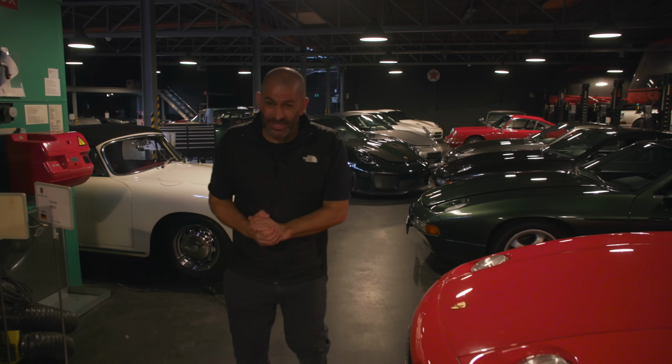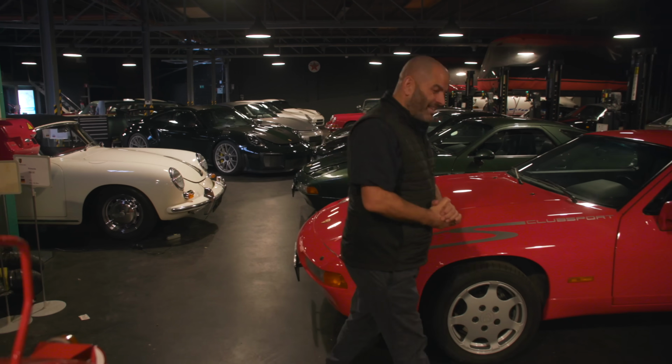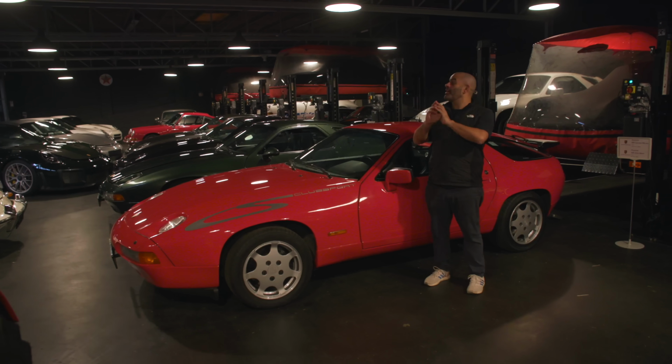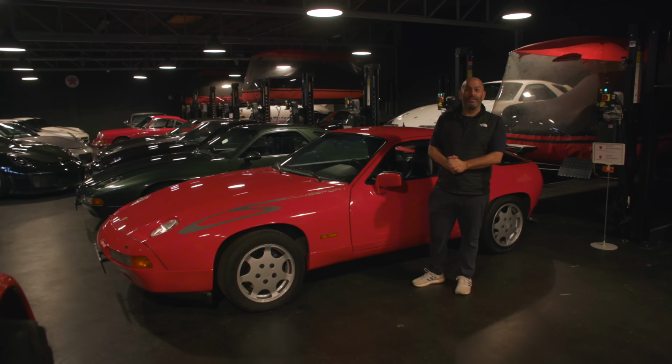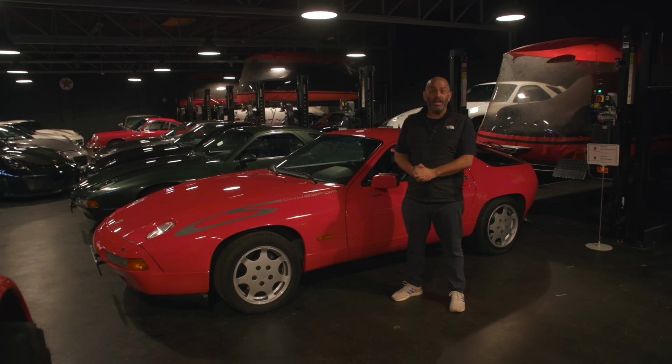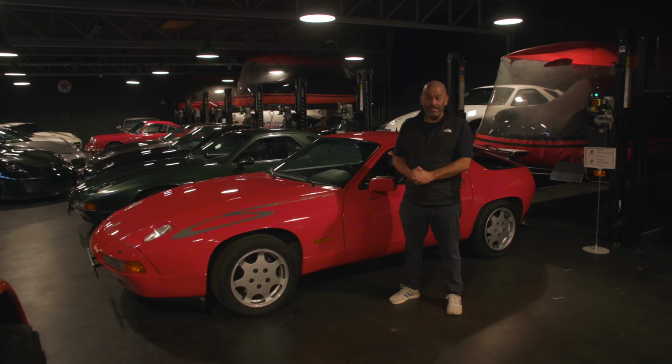But you might have noticed I've got a bit of a favourite. Degarde's red. 928 Club Sport. This and all these other amazing vehicles are for sale at the RM Sotheby's event in Paris on the 4th and the 5th of February. Get bidding.